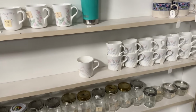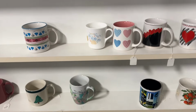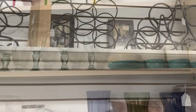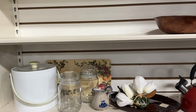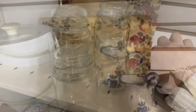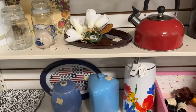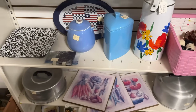Their cups and coffee cups, mugs are like $1.50. $1.50, 50 cents on some of the coffee cups. So those are really good prices. Now this is different shelving. This has definitely changed since the last time I was here. This is sweet. $1. That's a great price. So definitely some still good prices and some that are a little higher. Who can predict?